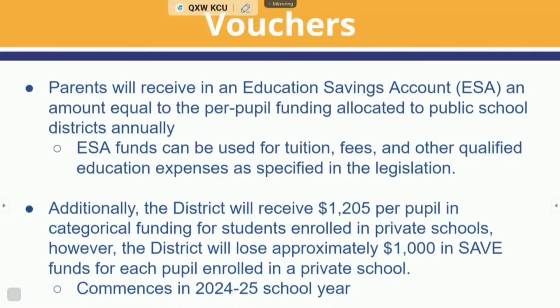Also, for every student who enrolls out, we lose SAVE money, and that's the penny sales tax money. Right now, it's about $1,000 per pupil. That's the Iowa Department of Revenue allocates that out. So for every student who enrolls out, we're going to lose $1,000 in SAVE money, which is a little troubling as well, because we use that fund to pay back our bonds and to use for other infrastructure type things that we do in the district. This all will commence in the 24-25 year, so this $1,205 won't be for next year. It'll happen in the 24-25 year.